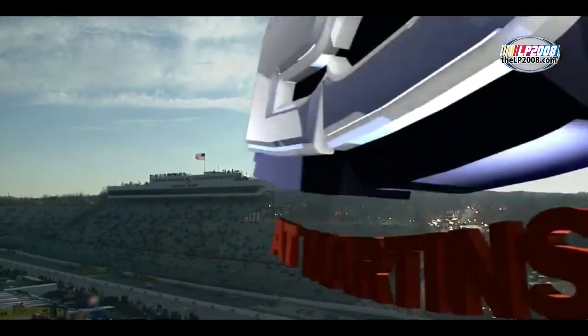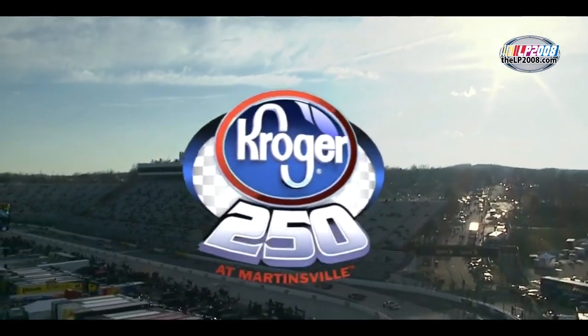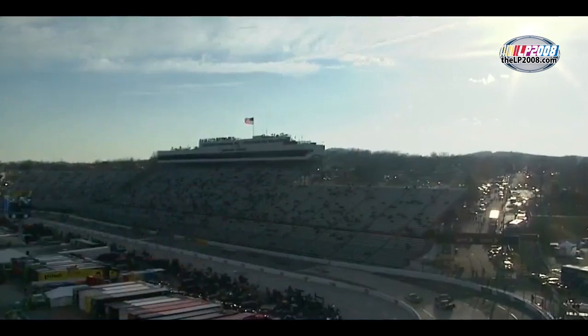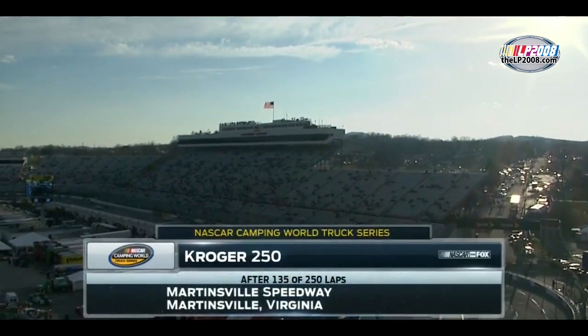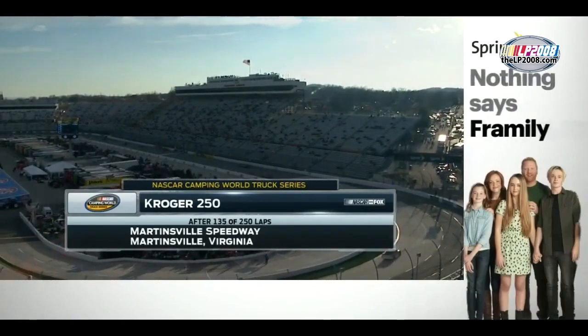36 drivers trying to make memories in the Kroger 250. Who will get to victory lane today? Johnny Sauter out in front of the field now. Timothy Peters, Eric Jones, Darrell Wallace Jr. and John Wes Townley, your top 5.